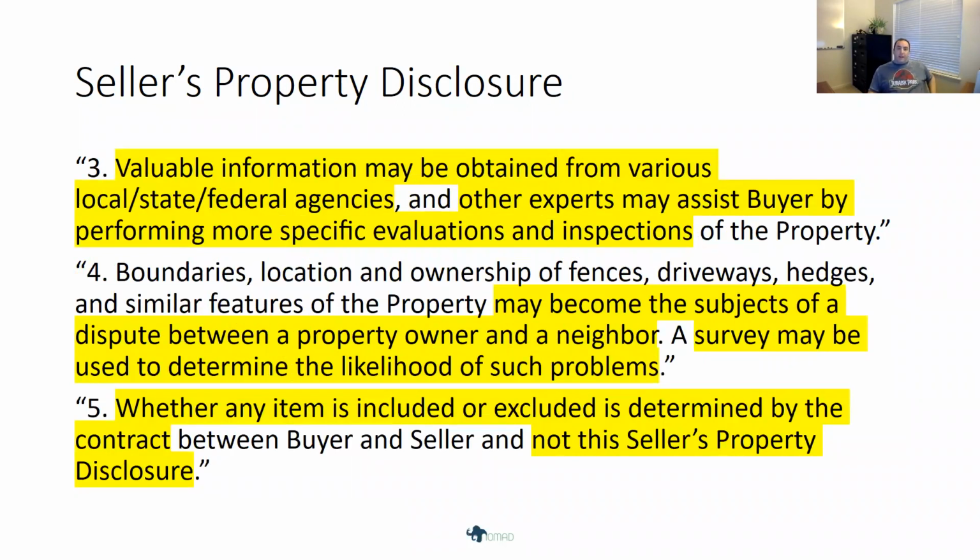Number 3. Valuable information may be obtained from various local, state, and federal agencies, and other experts may assist buyer by performing more specific evaluation inspections of the property. So let's talk about this. Could you call up the county and ask them, hey, listen, I'm thinking about buying this property. At some point in the future, I'm going to rent it out because I'm a nomad. They don't know what a nomad means, by the way, but you tell them, hey, listen, I'm going to buy this property. They live there for a year, and they're probably going to convert it to a rental. Do you see any problem with me renting this property out?